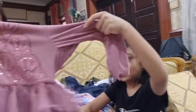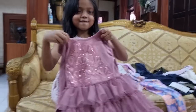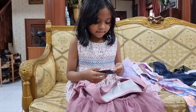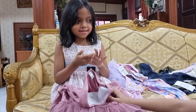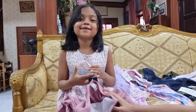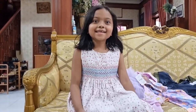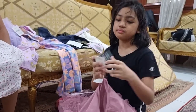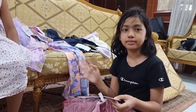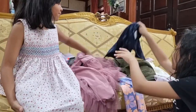And this, it's a shell dress. Is that mine? No, it doesn't look like it could fit you. So how much is it? It's $15. I think all the tops or dresses cost $15. I think the pants cost $15. Whatever. Okay. Anything else?